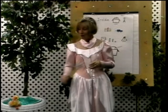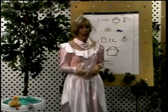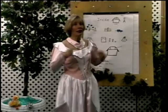Now, I have a rhyme that's going to help us remember what the word inside means. So get your snapping fingers ready. Rhymes have words that sound the same. Listen for them.